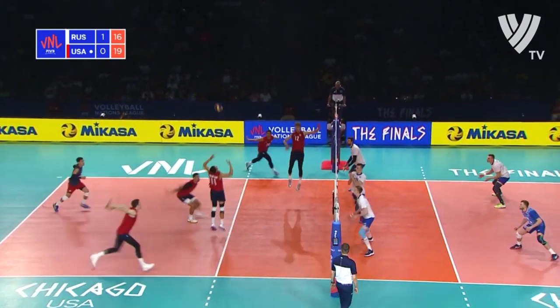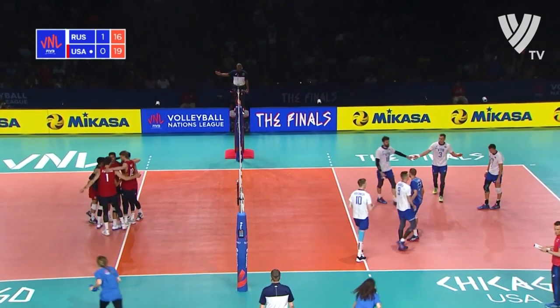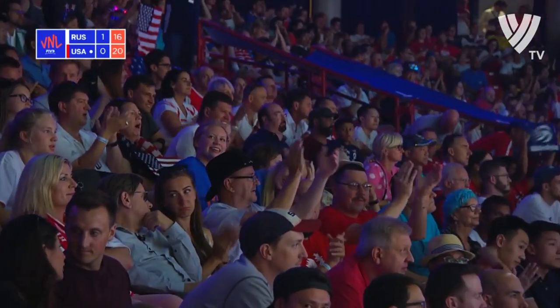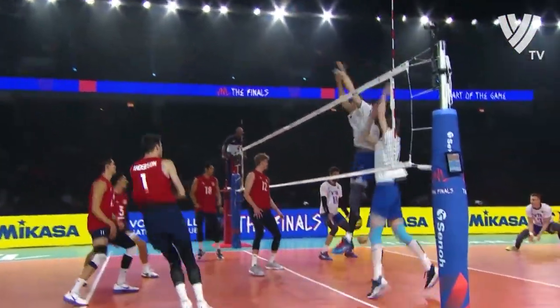Nice touch from Shoji. Anderson again from serving the spike. He's taking the USA to the 20-point mark and taking them closer and closer to taking the second set. Matt Anderson right now just picking apart this Russian ball.